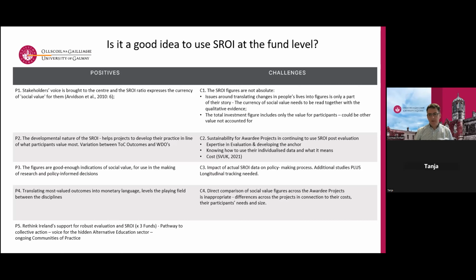And the last two points kind of roll into each other in a way. Our question is, what's the actual impact of this SROI data on the policymaking process? There has been a parallel development with the Department of Education to review alternative education, but we have had no direct knowledge or evidence to say that the SROI figure has actually been taken on by government to make any real decisions. So our suggestion is additional studies, like we've talked about already with the other work from Rethink Ireland, but also longitudinal tracking of participants, in particular around their social value, which would help us to think through some of those challenges as we go on.